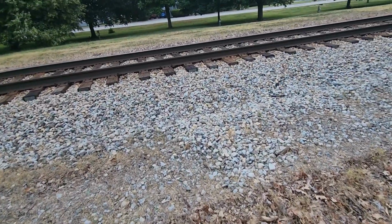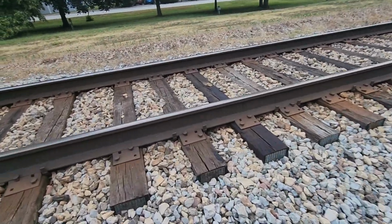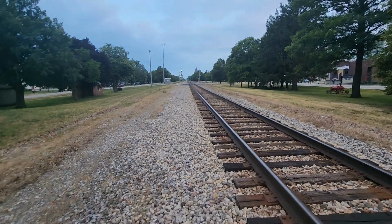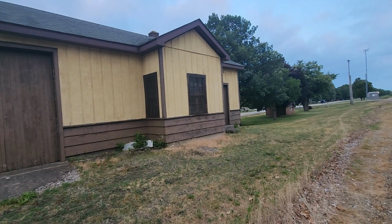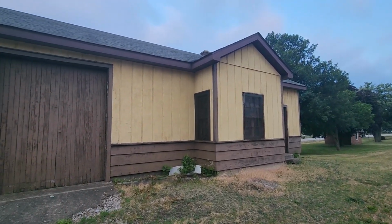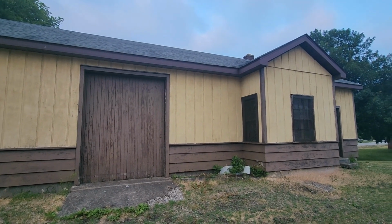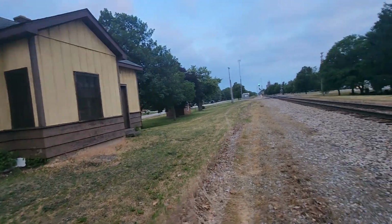We do have a train coming down the line out of Champaign. Yeah, green light. But yeah, let's take a look. That's pretty cool. Check it out. Man, there's a lot of these old depots along this Illinois Central line. It's the old Illinois Central line.